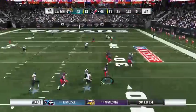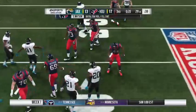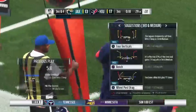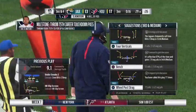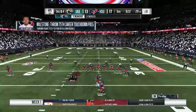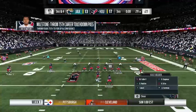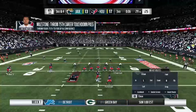Now it's Watson. Now they set up the screen. That's complete. And he'll work it inside the 30 to the 29-yard line. Give him 6 on the screen, but now it's 3rd down. For a second there, I thought that might break big. Screen pass. Looked like it was coming together. Looked like there was an opening. Still, ended up with a solid game.